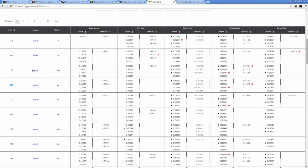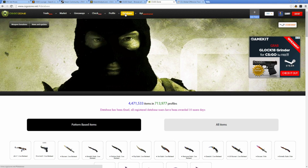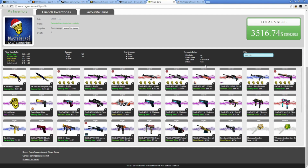These are both number 1. This is number 2, and this is going to be number 3. Also, another great thing that CSGO Zone does, personally I don't have any experience with it, is they check the fade values of knives. I don't really like fades too much. I feel like they're very iffy in price and they're really hard to resell.